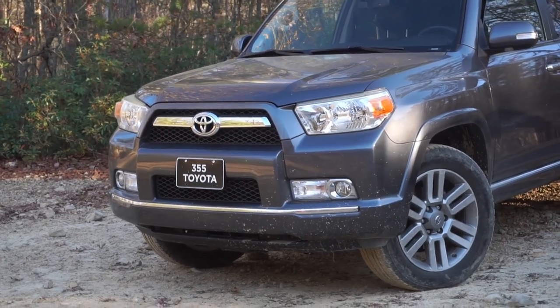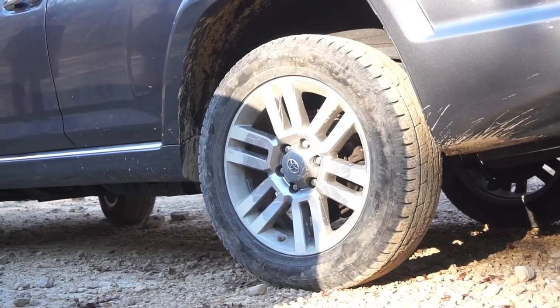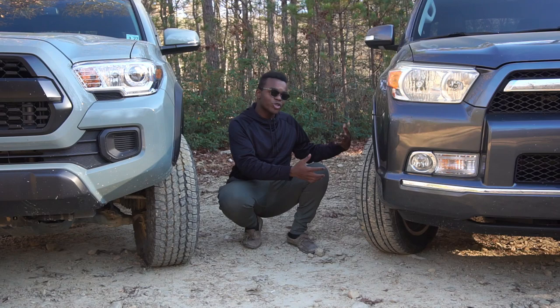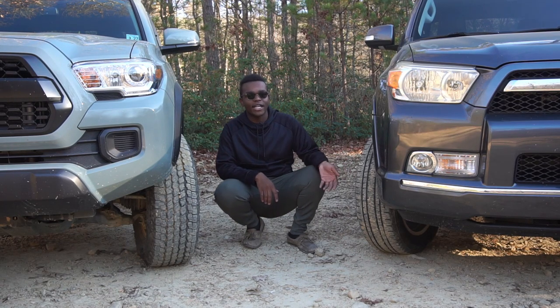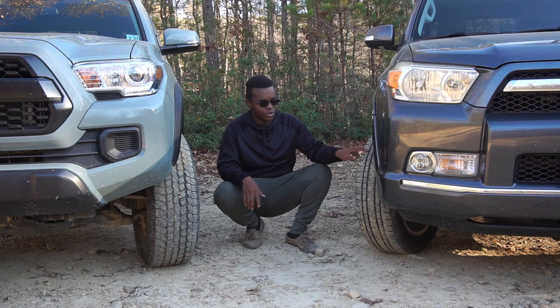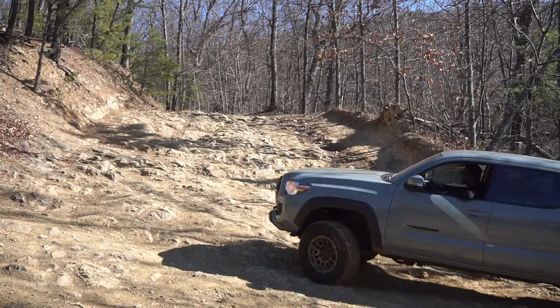Now this 4Runner is also bone stock. Because it's a Limited, it's riding on 20s, which look nice in Beverly Hills and Potomac, Maryland, but not on a trail like this, because they could get scratched up on a rock or something, and it also limits the amount of sidewall that you could put on them. Toyota puts highway rated tires on them, you know, to be more quiet and comfortable, but the tread pattern is not aggressive at all. So we're gonna take a bit of a harder line.